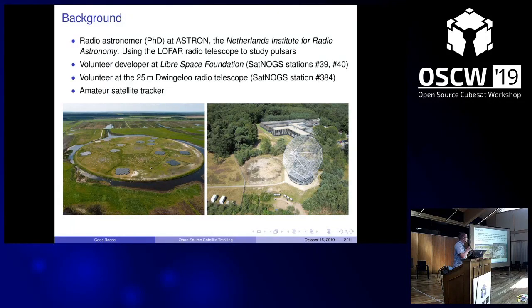So indeed, I'm a radio astronomer by profession, working at ASTRON, the Netherlands Institute for Radio Astronomy. But besides that, I'm also a volunteer for the Libre Space Foundation, operating two ground stations, numbers 39 and 40. Oh, you can't even see the pointer. Okay, well, we'll do without it.